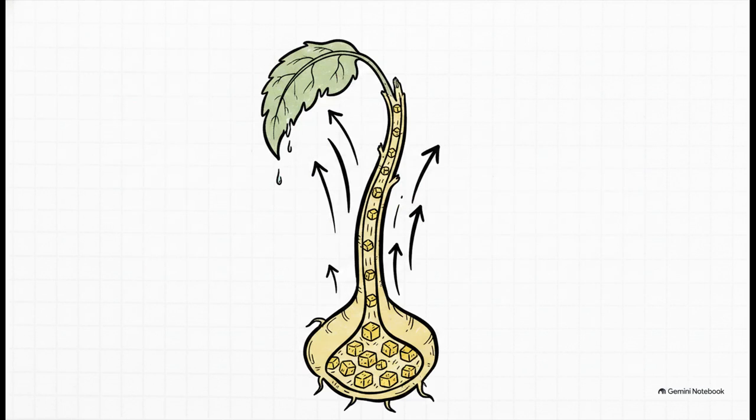It basically delivers the food directly to the cells that need it. But here is what's truly mind-blowing. When conditions get tough, plants can literally reverse this entire flow. They can take stored food from the sink, where they kept it, and move it backward, back up to the source, to ensure they survive. It's basically a two-way emergency subway system.